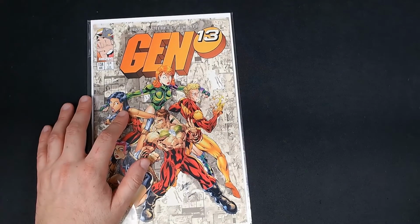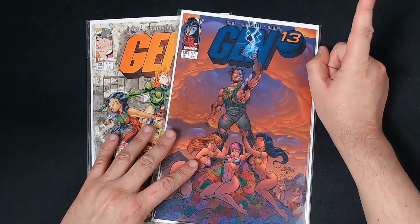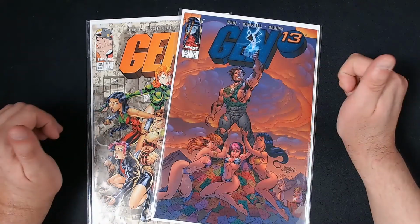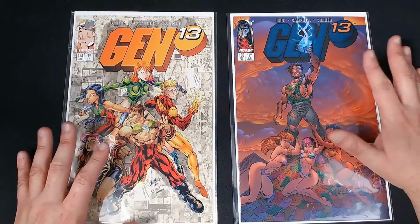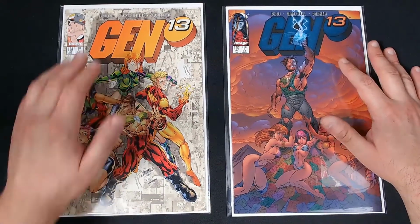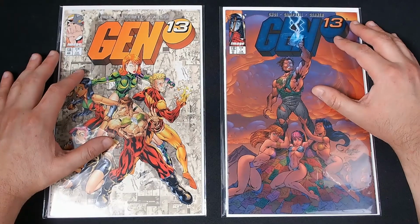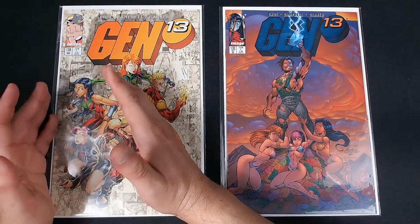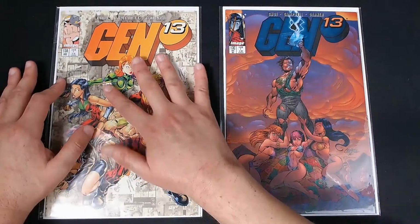Gen 13 number 13A and number 13C. There was also 13B, and now I'm thinking I should have gotten it, but I already had 13B in my collection that I got somehow, and so here's 13A and C. So it's the 13th issue of Gen 13. On their first issue, they had 13 variant covers. That was a first in the comics industry. Here, when they got to issue 13, they had 3 versions of 13 ABC.